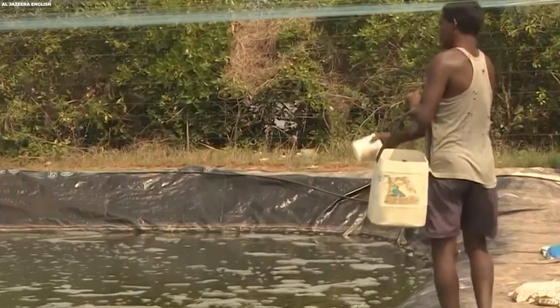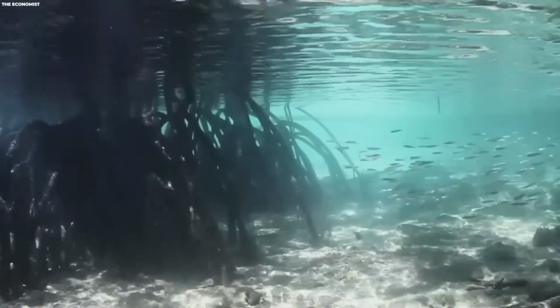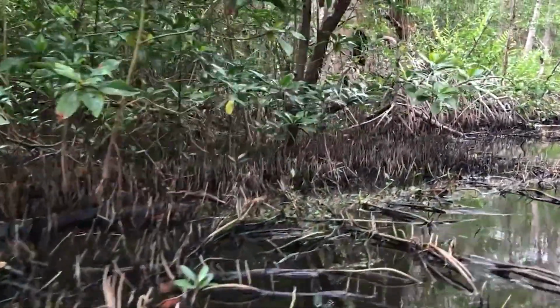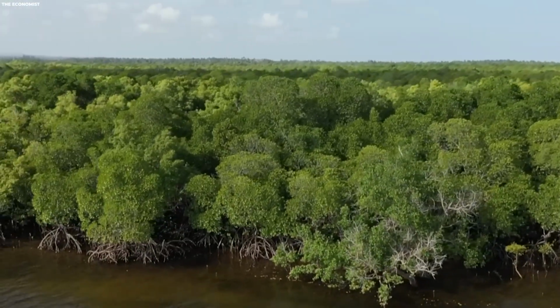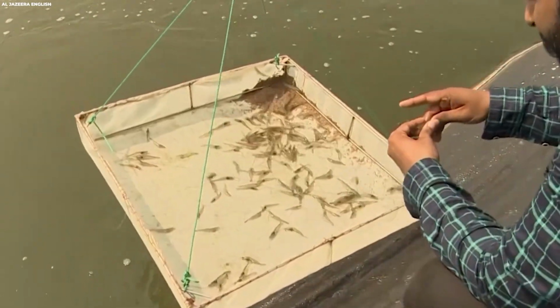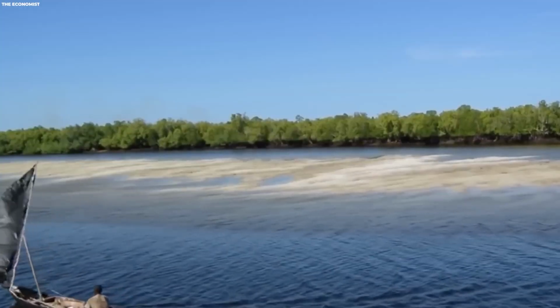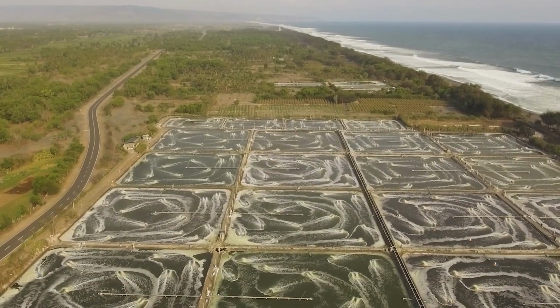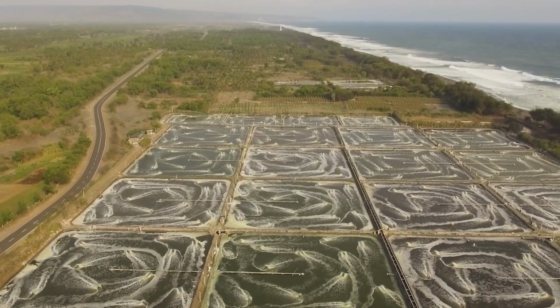But to make room for shrimp ponds, many of these mangroves are cut down. When they're destroyed, all that stored carbon gets released back into the air, which can harm our climate. In fact, producing just 1 pound of shrimp from these cleared areas releases as much carbon as 10 pounds of beef from land cleared in the Amazon rainforest, making shrimp farming in these areas a very high pollution process.